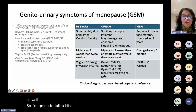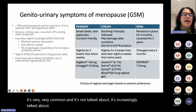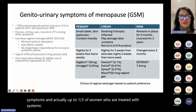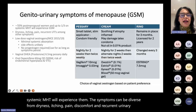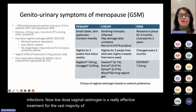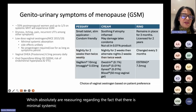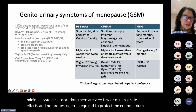So I'm going to talk a little bit about genitourinary symptoms. It's very, very common and it's not talked about. It's increasingly talked about now on social media, but that's a recent thing. About 50% of postmenopausal women will experience genitourinary symptoms, and actually up to a third of women who are treated with systemic MHT will experience them. The symptoms can be diverse, from dryness, itching, pain, discomfort, and recurrent urinary tract infections. Now, low-dose vaginal estrogen is a really effective treatment for the vast majority of women with these symptoms and is recommended in the NICE guidelines, which absolutely are reassuring regarding the fact that there is minimal systemic absorption, there are very few or minimal side effects, and no progestogen is required to protect the endometrium with low-dose vaginal estrogen.